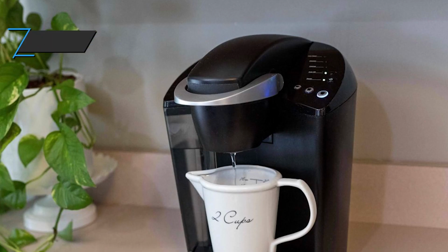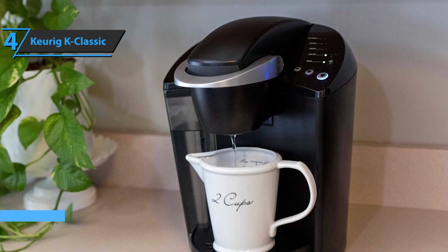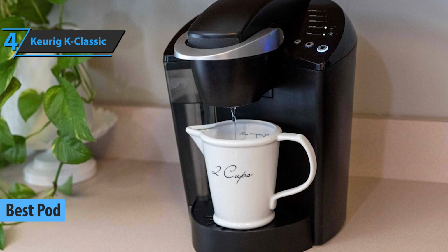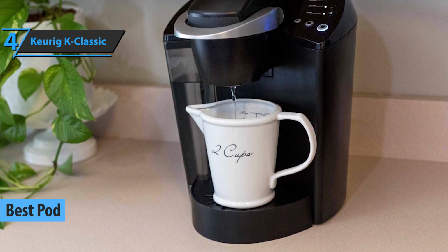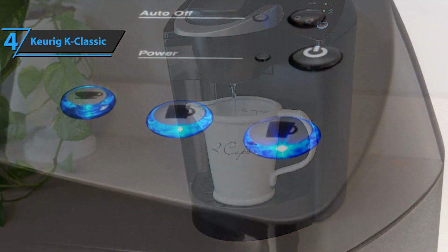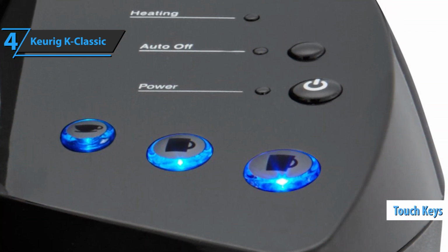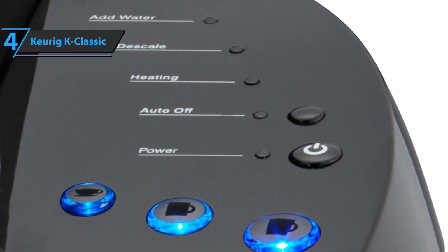The next product on our review list is Keurig K-Classic, to which we have awarded the title of the best pod coffee machine that can be found on the market in 2021. Keurig K-Classic always prepares a rich, smooth, and delicious cup with the quality you would expect from a renowned company such as Keurig. This model features a set of touch keys that are very easy to use and will make you enjoy your favorite cup of coffee in the blink of an eye.